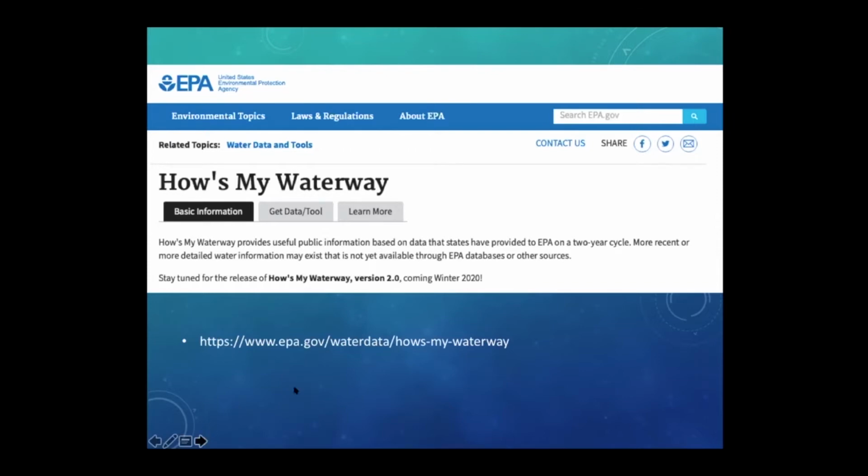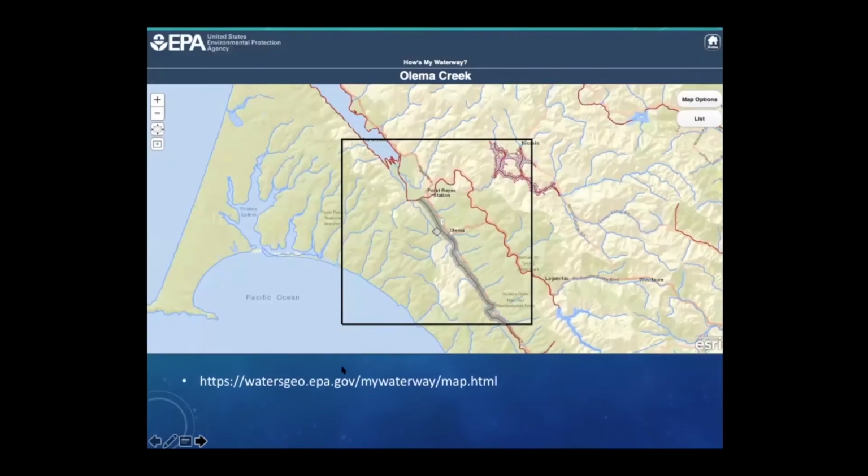So I played around with this a little bit. This is a screenshot of Olema Creek. Here's Tomales Bay. Lagunitas Creek goes like this. And the red indicates impairment. And this means it's polluted in some way, you know, either fecal coliform or sediment or mercury, who knows? So in red, and here's Nicasio Reservoir, all these are impaired water bodies.